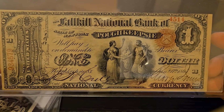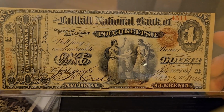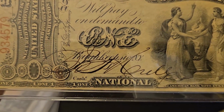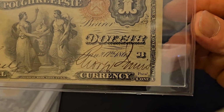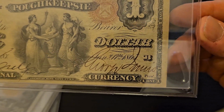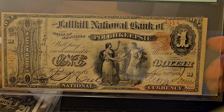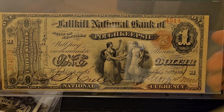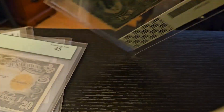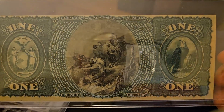But these final 2 large size notes in this run are both what are considered categorically to be national currency, and that's a type of currency that also no longer exists today. National currency notes were issued by individual banks. So, for instance, if you lived in a small town, in the case of the note that you're looking at here, it's Poughkeepsie, New York, you would go to that bank and they would be able to issue this currency to you.